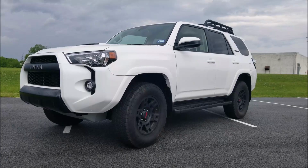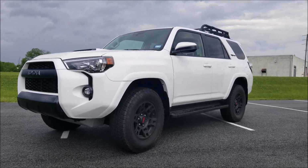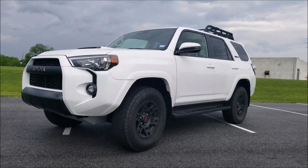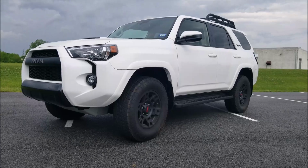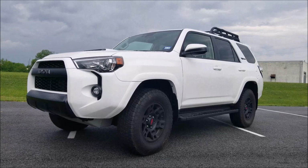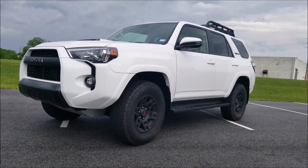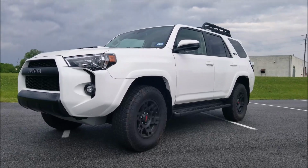One last look at the TRD Pro 4Runner. If you just squint hard enough, you can kind of see a Land Rover Discovery with Toyota badging. It's the current generation in my mind. There's no other car that follows in the footsteps of what a Land Rover Discovery was, or at least the Series 1 and 2. The current generation Land Rover Discoveries stick to luxury more than off-road, whereas this TRD Pro is built to go off-road and just bring a couple of the creature comforts with you.